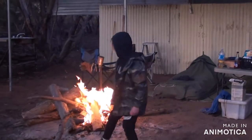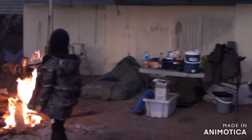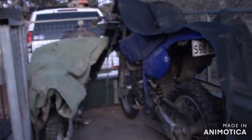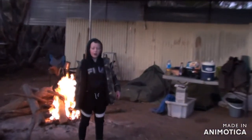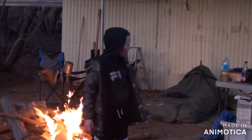I've just got up and we're going to go for a morning hike. We've got the fire iron here, the big shelter that we built just a couple of months ago, and all the motorbikes are here, and the dog. It's outback luxury, that's what I want to call it.